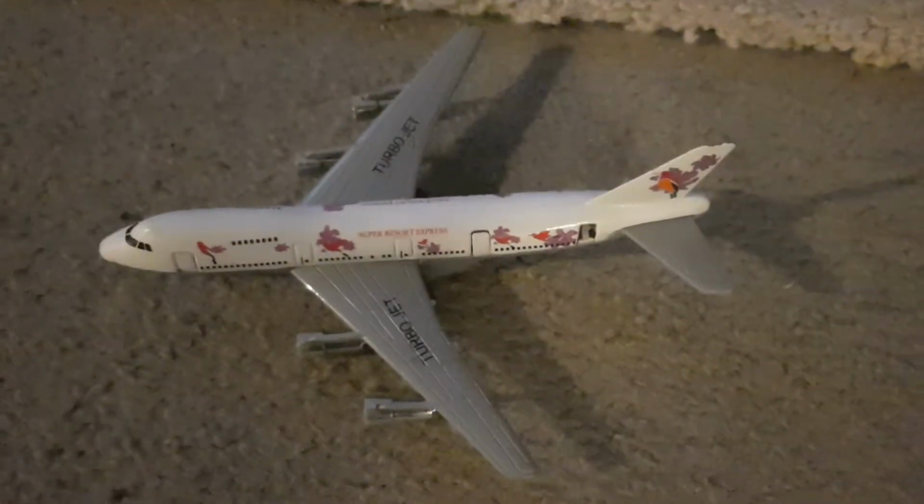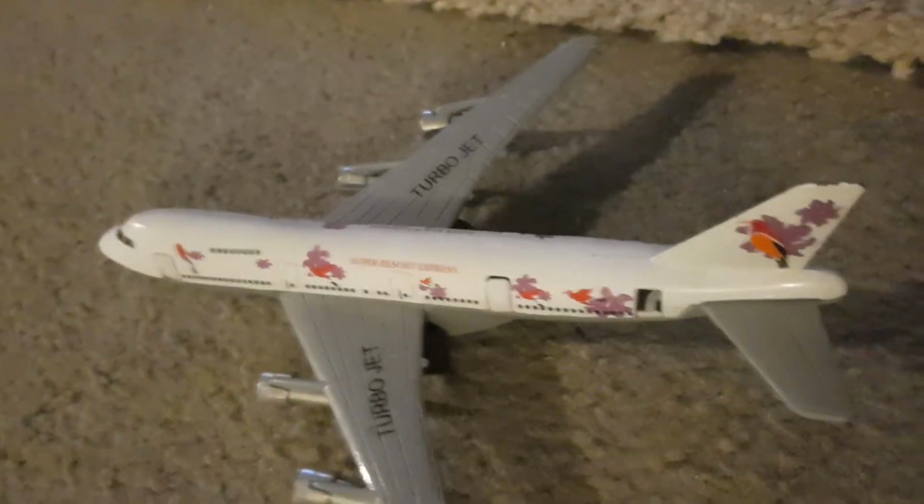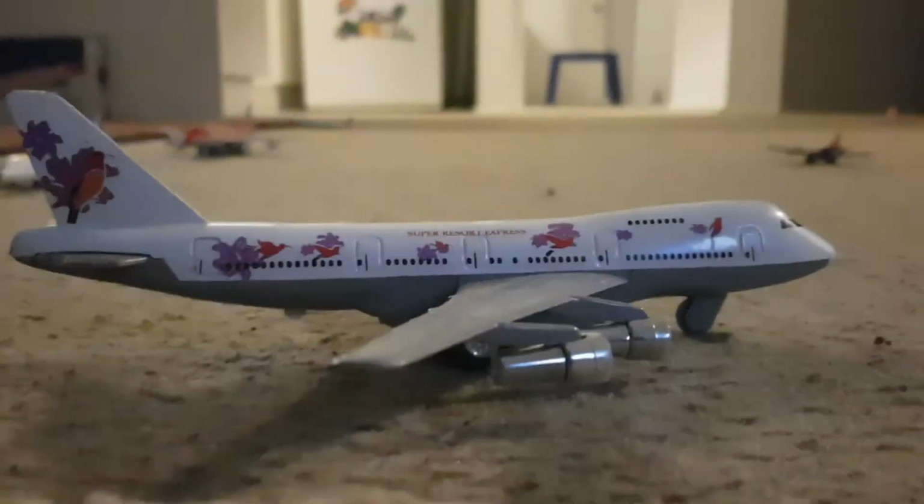Okay, so now we're at the next aircraft, which is my Japan Airlines. As you can see, it has left the hangar. There's a new plane in the hangar now. I had to sit down. But here we have our Japan Airlines 747. Again, this is just on its way to Tokyo, Japan.